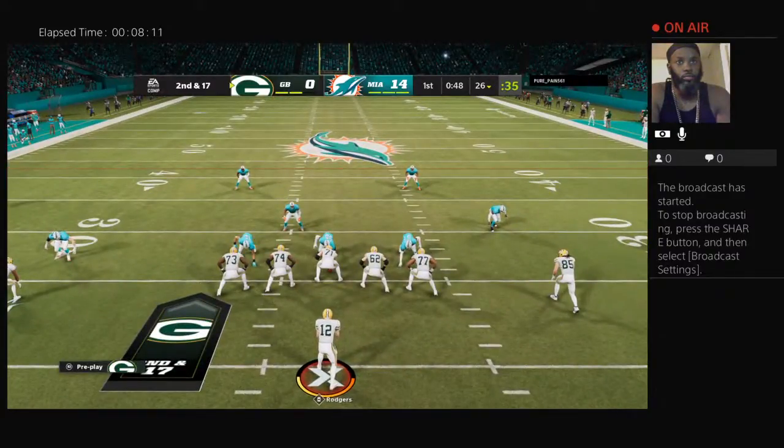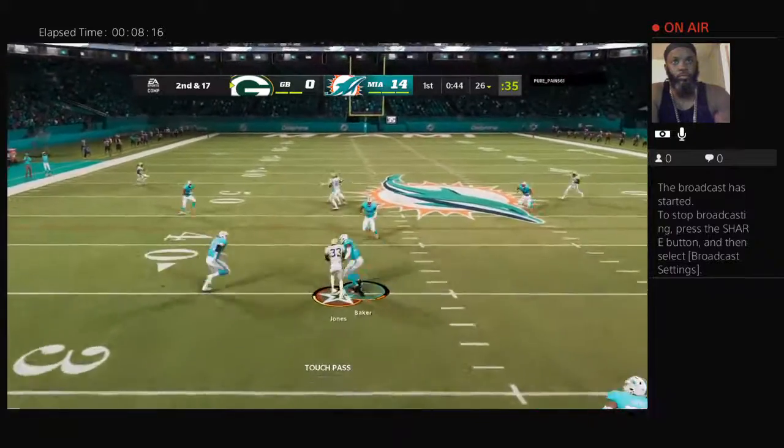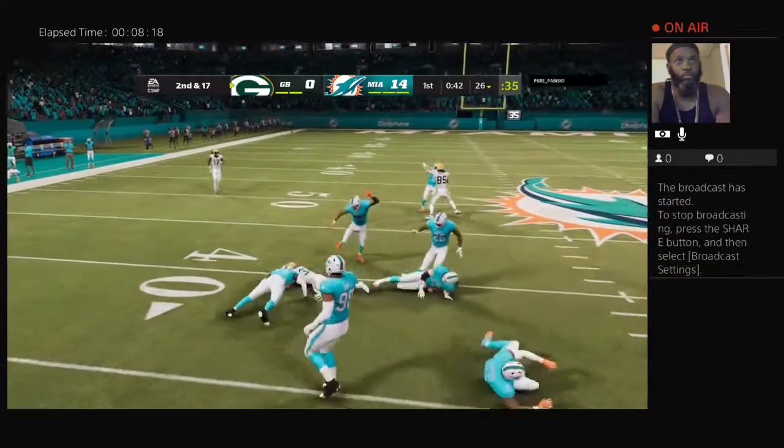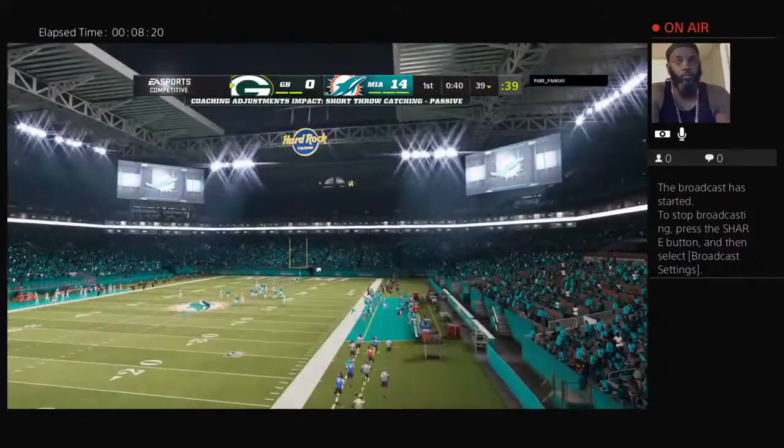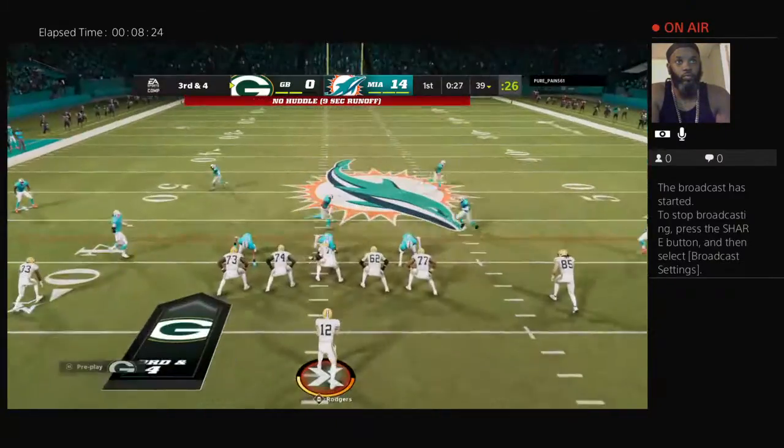17 yards to go on 2nd down. Shotgun now for Rodgers. Got his man complete over the middle. That's Jones. A good pickup there, 13 yards as they get closer for 3rd down.